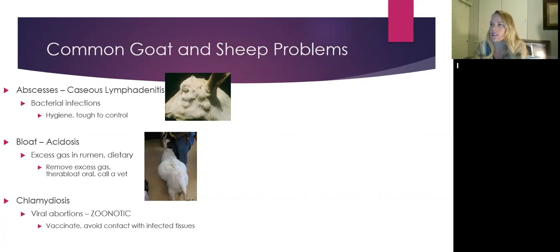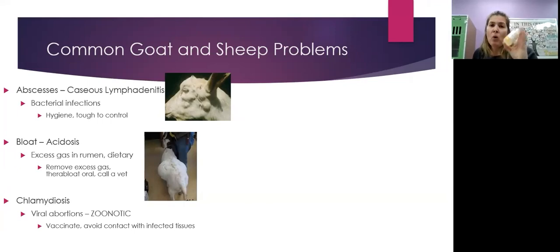And then Alyssa's wondering, and I'm assuming this is on the bottle of TheraBloat for directions of how to give it, but she's wondering, do you give the whole gallon of water mixed with the TheraBloat? Yeah. So whole bottle of TheraBloat to about a gallon. Let's see. I haven't read the directions on this in a very long time because I just do.